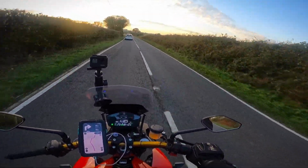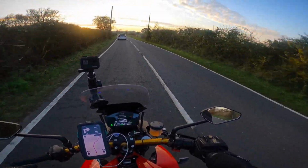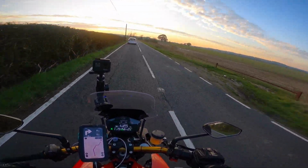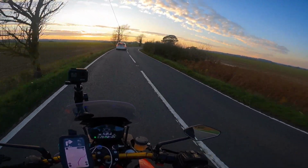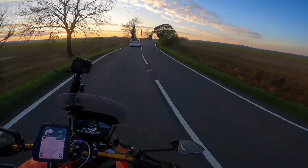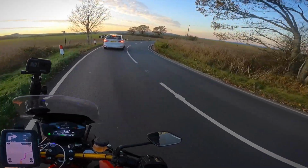I mean, these Energicas before were horrendous for mileage. I was getting between sort of 50 and 70, 80 miles. Now it's stepped up to where you're looking realistically at 90 to 100 miles, not messing about, riding as you would a petrol bike.